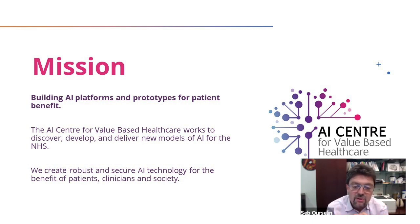And if we have those platforms in place, then not only will we be able to access data easily across many hospitals, but we'll be able to link them, we'll be able to train at scale, and we'll therefore be able to deliver those new models using those data into the NHS. And very importantly, we want to make sure that we do that with a privacy-preserving model, that we are doing this securely and in a robust manner.